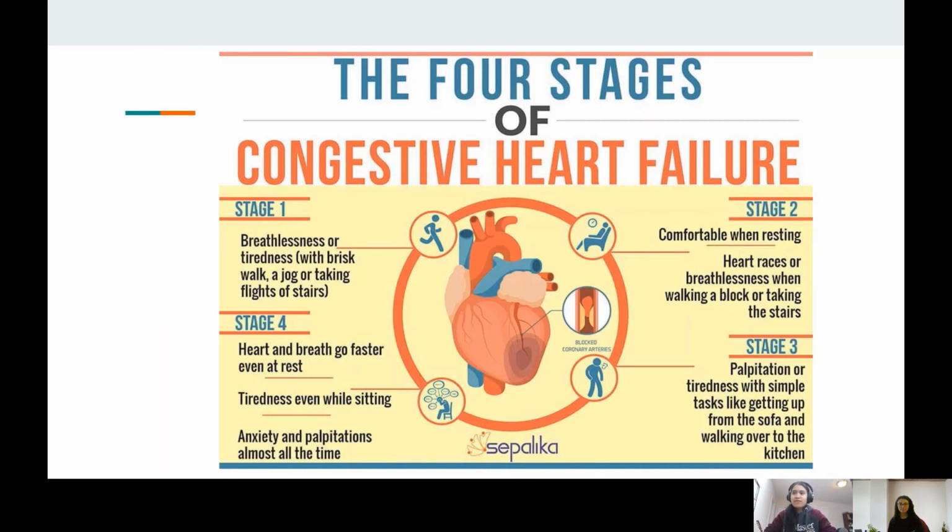In stage 3 here, we can see that patients may experience some palpitations or tiredness with even the simplest of tasks. So you may notice that there's a noticeable limitation in your physical activity. So even mild exercises can cause shortness of breath or fatigue, just like getting up from the sofa or walking over to the kitchen. At this stage, treatment can be complicated, so it's good to talk to Dr. Kernew about what heart failure at this stage means for you.